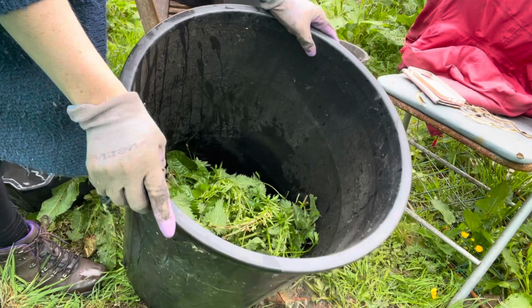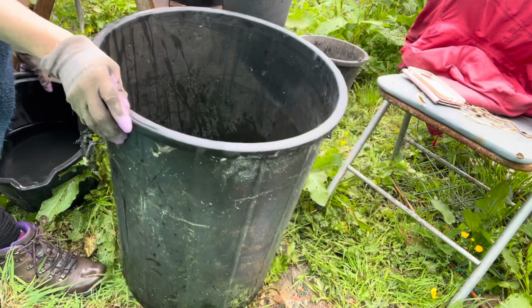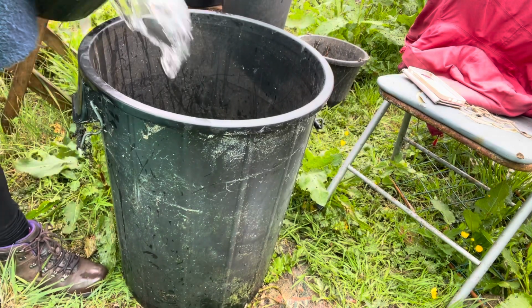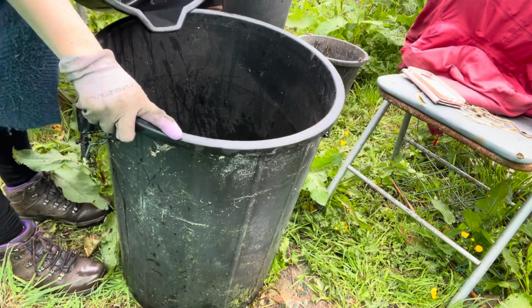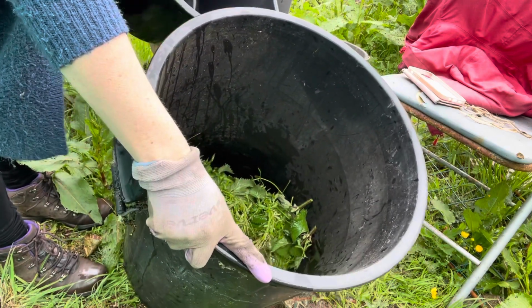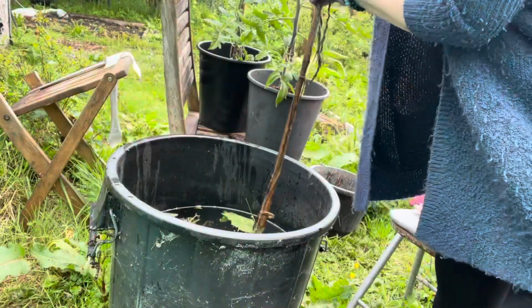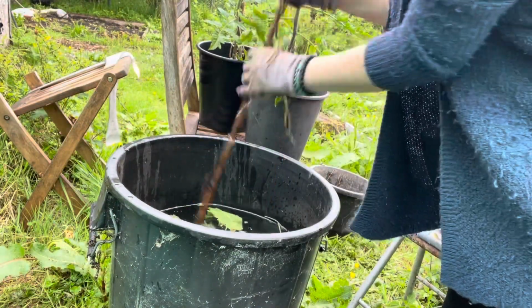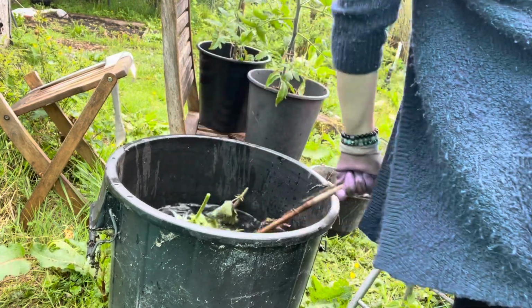And then I've already poured a bucket of water on, so I'm going to top it up with more water. I'll put another couple of buckets of water into there, and then I'll try and just weigh the nettles down with something as well. It's really full up with water now, so I'm just giving it a very nice mix round.